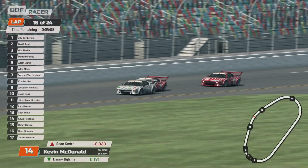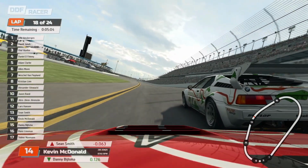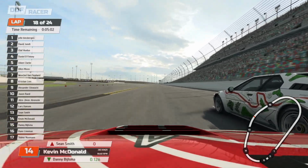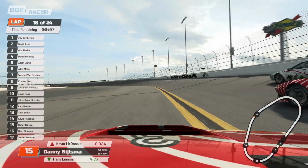Look at this, 14th, 15th and 16th. Danny Bielsma has caught right back up again. So this is now a three-way battle for 13th position. Sean Smith currently in the lead of that. He'll do well to keep hold of that. Kevin is a seasoned pro.